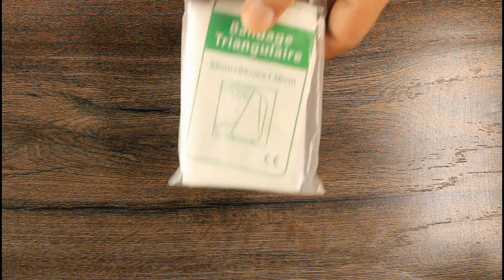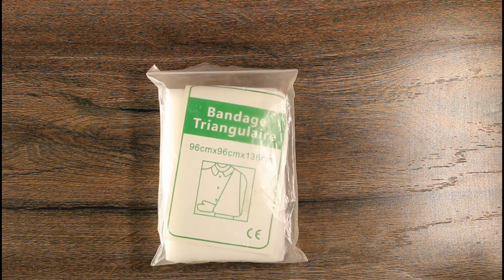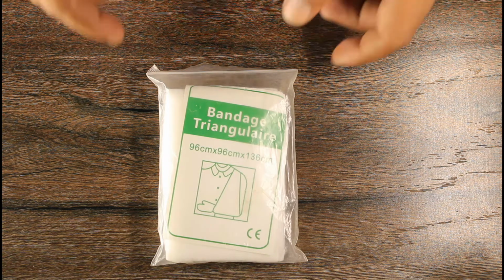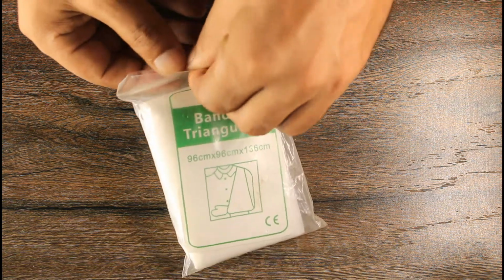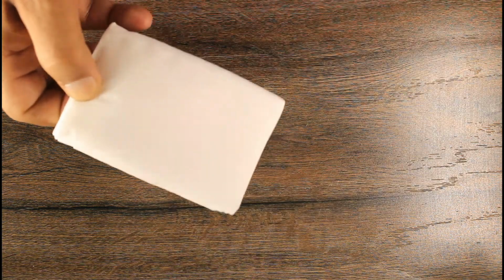Next thing, your first aid kit should contain something for fractures. This is a triangular bandage used for an arm sling and to stop bleeding. You can immobilize your joints with this triangular bandage.